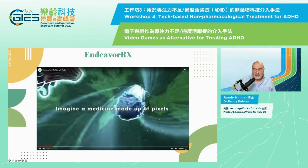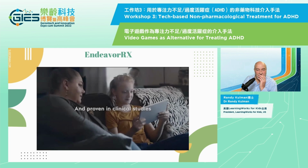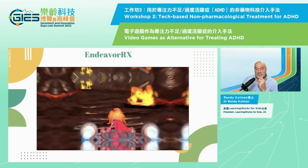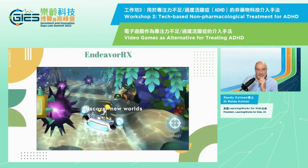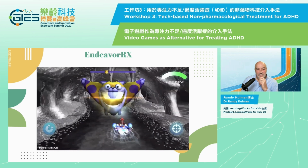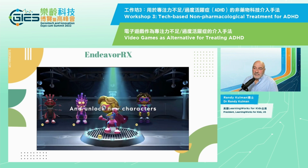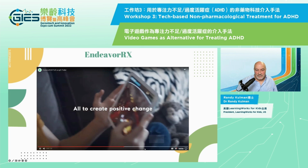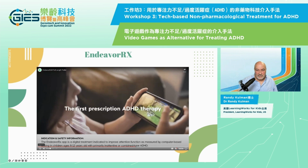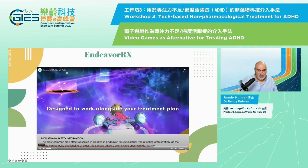Imagine a medicine made up of pixels and play. Created with cognitive science and proven in clinical studies. A video game that invites your child to discover new worlds. Build their universe. Capture mystic creatures. Boost past challenges. And unlock new characters. All to create positive change. Introducing EndeavorRx, the first prescription ADHD therapy. Delivered through a video game experience. Designed to work alongside your treatment plan.